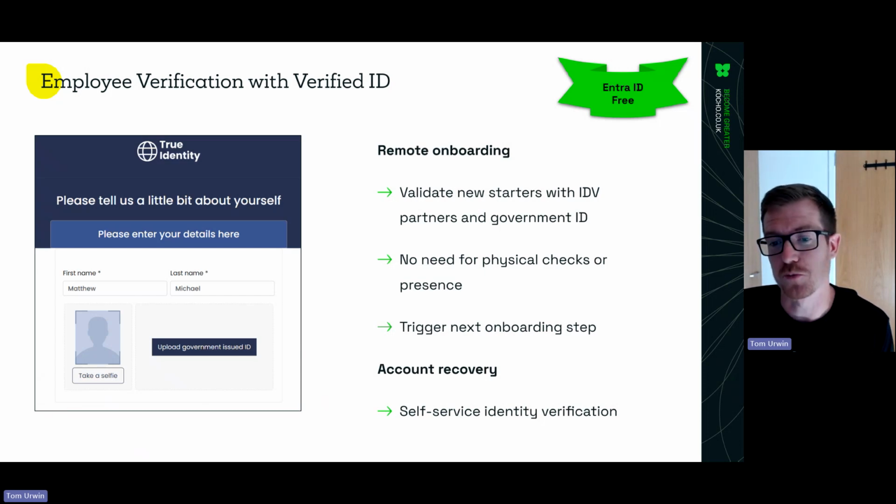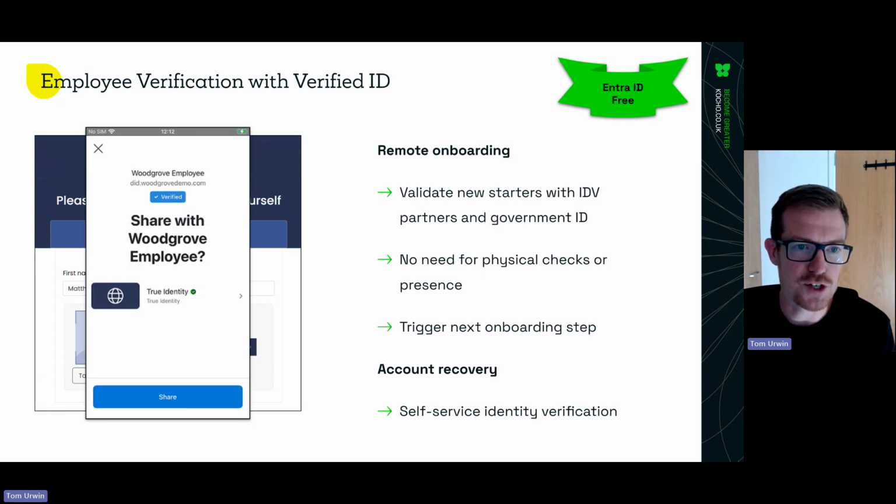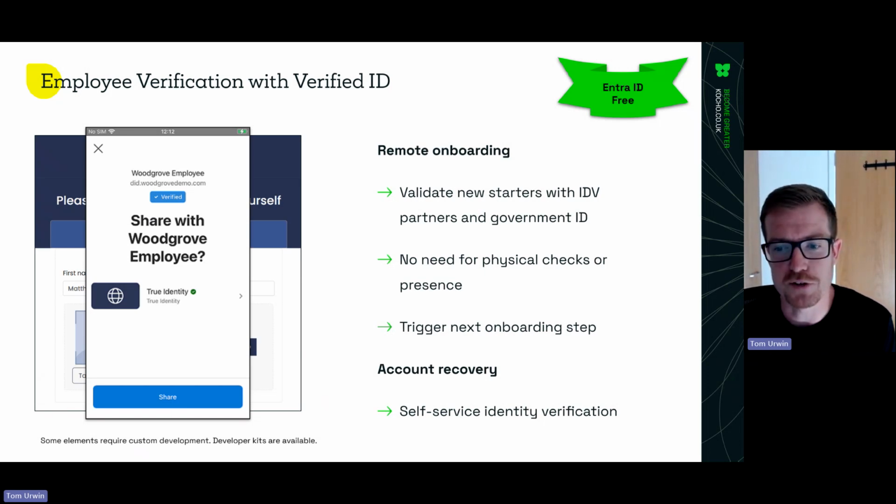If we want to make sure that is the person we're speaking to, we can actually get them to show us their credential from verified ID, or they can even do a face check, which we'll look at in a minute. So this is what it looks like on the application. In Microsoft Authenticator, you would just share this credential and scan a barcode that you've configured. There is some development required here. This would be a custom portal, but there are kits and guidance available on how to do that. This much of it is actually part of Entra ID free. So short of developing some parts of it, there isn't actually a cost associated.